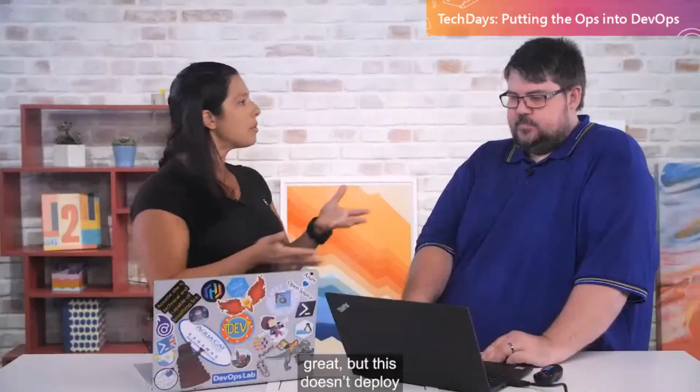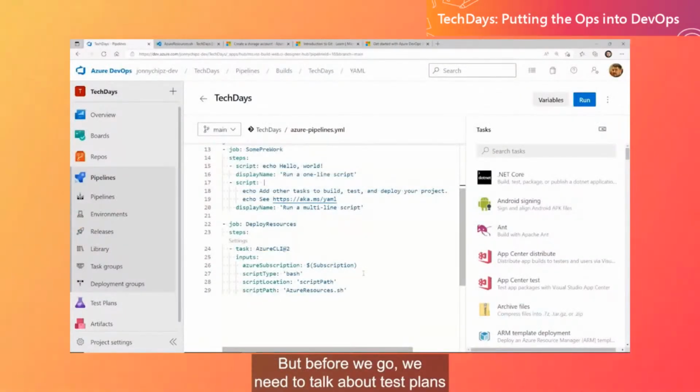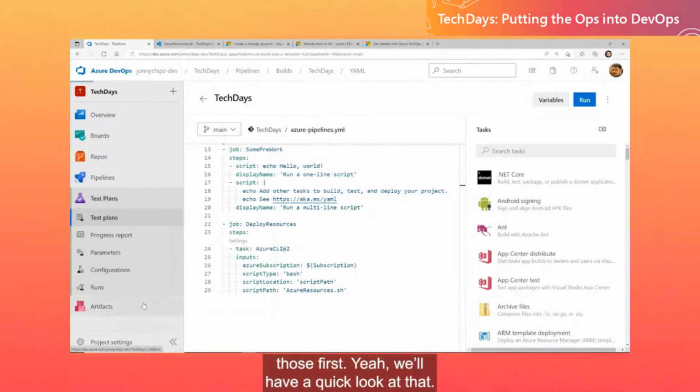This pipeline's great, but this doesn't deploy our storage account. Yeah, well, that's what we want to look at, I guess. Let's have a look at that. But before we go, when you talk about test plans and artifacts, should we jump on over? We'll have a quick look at those first.